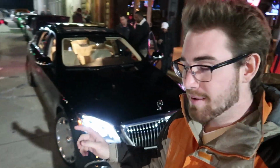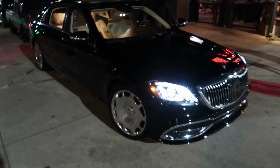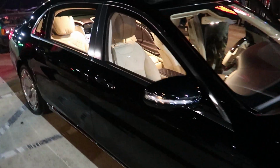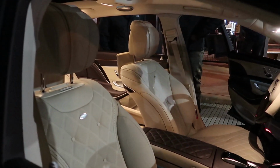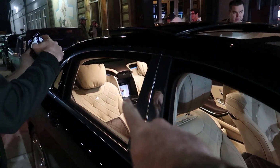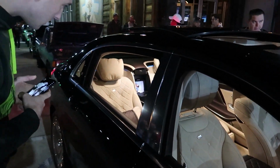We got the Maybach Mercedes, ultimate pinnacle of luxury. Here it is. Got the big dish wheels, the absolutely beautiful interior. Quilted leather everywhere, and you can see back there is a bottle of champagne, baby.